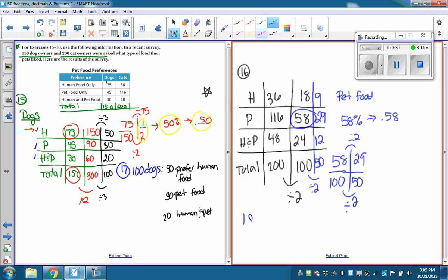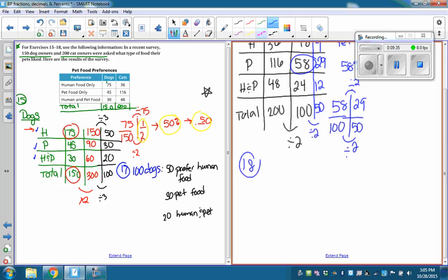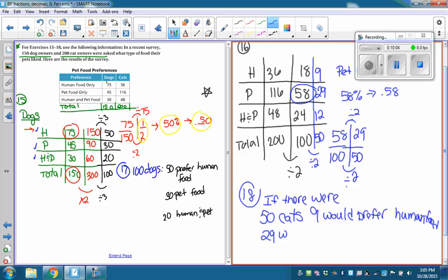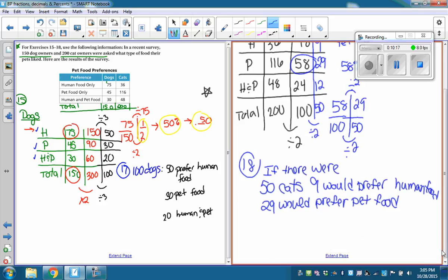Okay. So just to be clear, let's wrap it up properly. For this one, it's really if there were 50 cats, 9 would prefer the human food, right? And then 29 would prefer pet food, right? Yep. And then the last one's 12, they'd prefer both. Does that help, Nadine? Yes, it does.